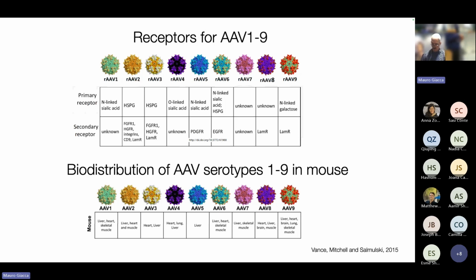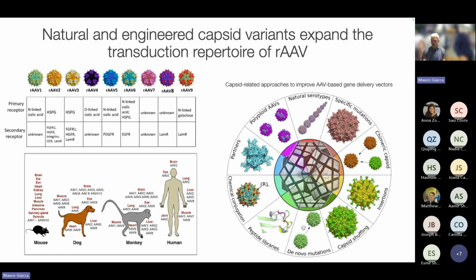Either because of the presence of these, or mostly because of something that occurs inside the cells, some serotypes have a different specificity. For example, AAV9 is the one that in mouse is the best to transduce the liver, or AAV2, sorry, to transduce the heart, or AAV6 goes well also to the heart, but also to the liver. AAV8 goes to the liver and the pancreas, and so on. In addition to these 9 serotypes, there are a vast number of artificial serotypes that have been developed over the years by different techniques. So these are the natural serotypes in humans.